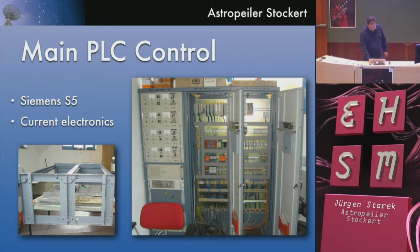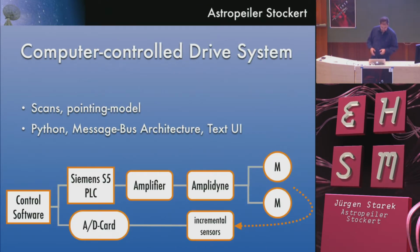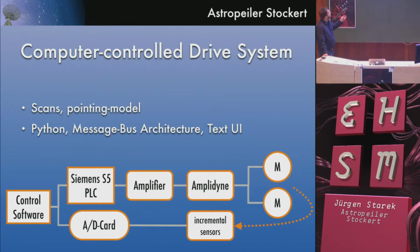Now, I mentioned that we are, of course, using a control loop to keep the telescope position. This is classical control theory. What we're doing here, we've got the control software here on the left that tells the PLC the desired position. As I said, this is amplified in the 4 amplifiers in the rack. Then it goes down in the cellar to the amplidyne. This is an electromechanical device, and its output goes up to the drive motors.